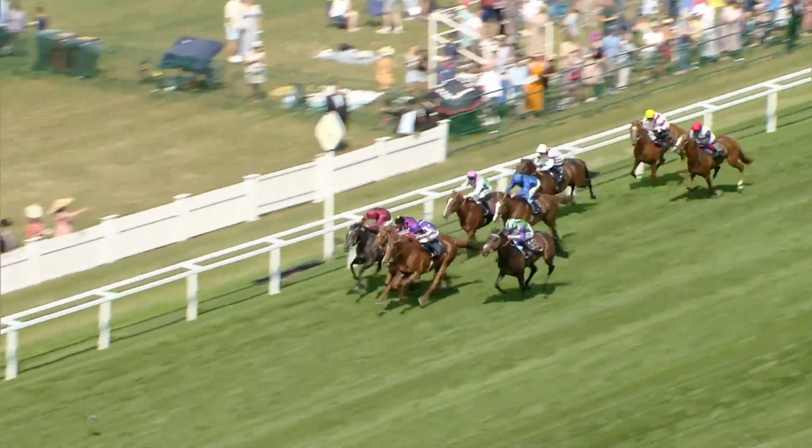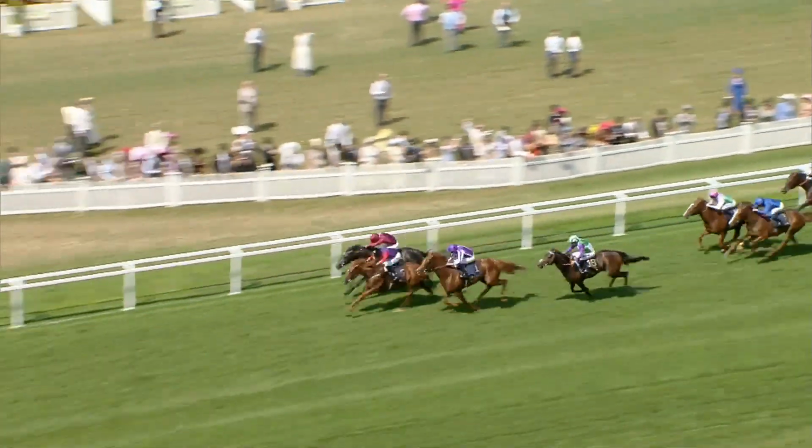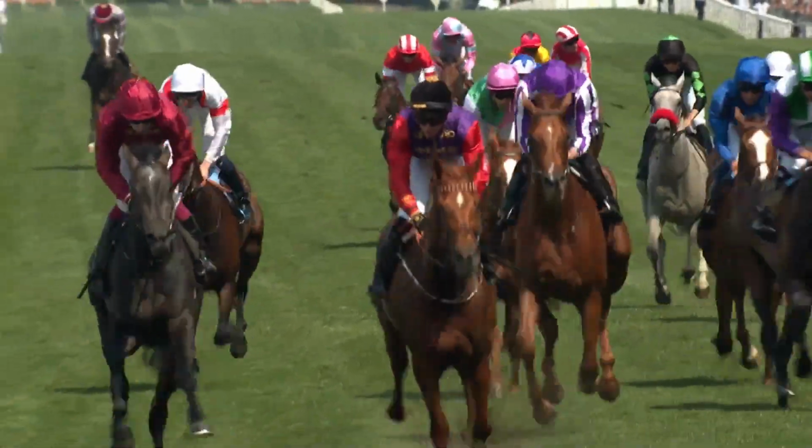They race up towards the line. Desert Hero squeezing through between Valiant King and Bertinelli. It's going to be close. Desert Hero for the King on the near side of Valiant King.